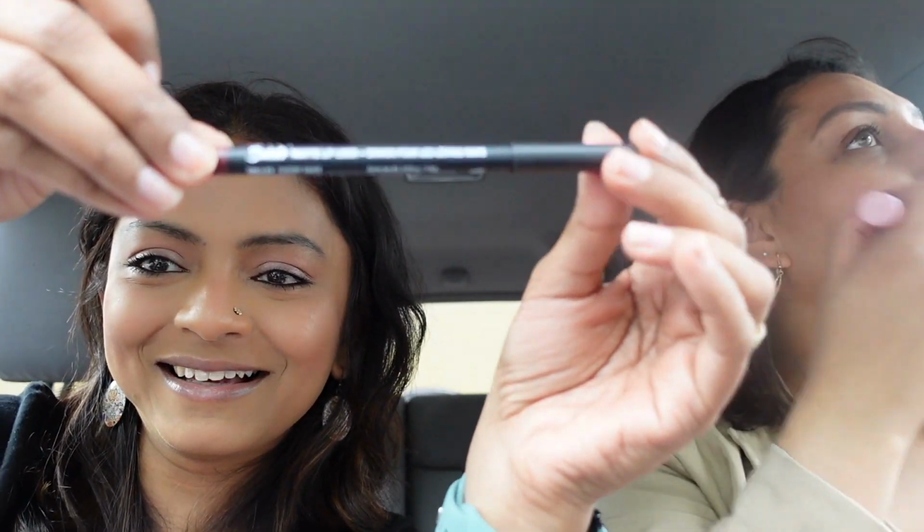So yeah, I know. Next, I'm going to take my lip liner from NYX Cosmetics in the shade Cherry Skies. Almost done with her makeup. I'm here just on my cheeks.